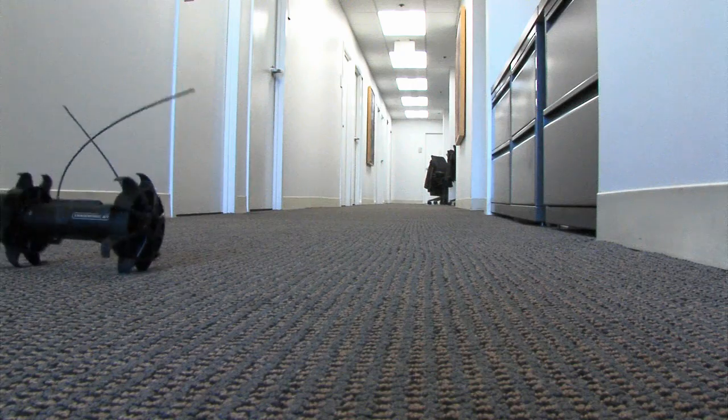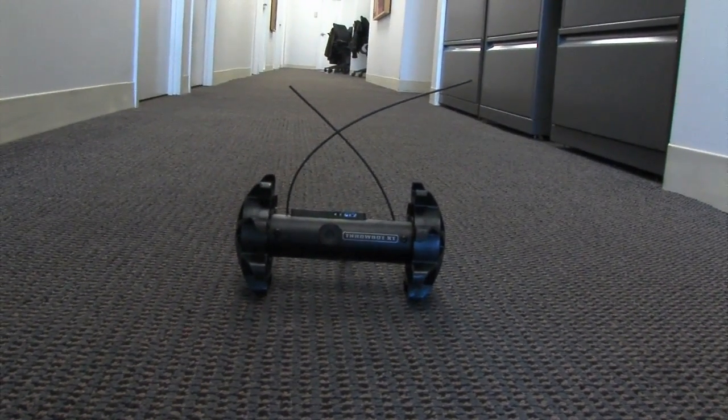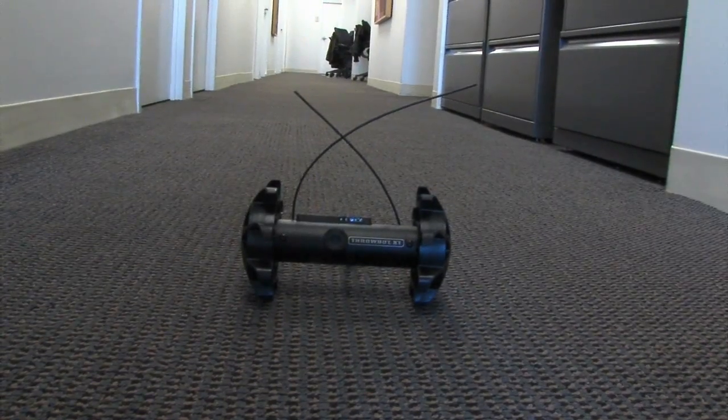And since that time, this system here that you're seeing, the Throwbot XT, sells for about $14,000. And as I said, we are now approaching 5,000 systems deployed or under contract around the world with U.S. and international law enforcement and military forces. So what would be a plausible non-security use of the Throwbot?